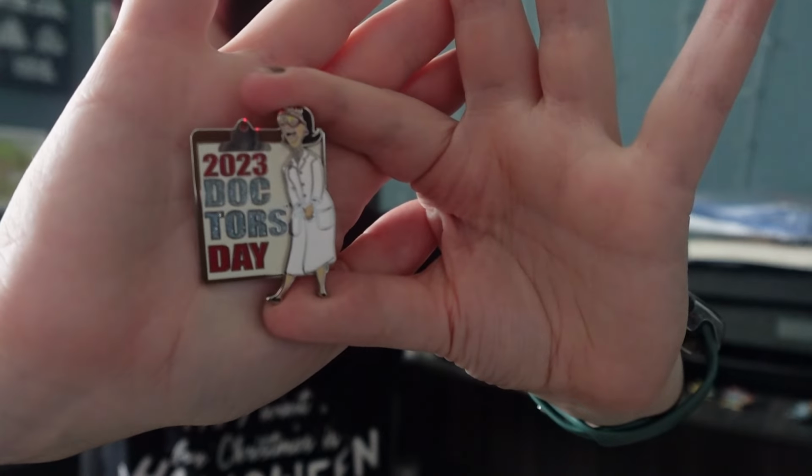And the last one on this side is going to be the Doctor's Day. It's AP, it's limited release, and it is the Doctor from, well, this is 2023. This is the Doctor from Meet the Robinsons. That's that side. And we have this side.